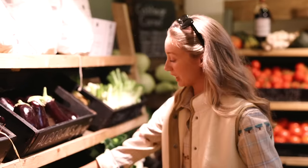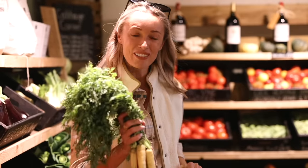We might think that carrots are traditionally orange, but actually they were originally loads of different colours, mostly purple and yellow. It was in fact the Dutch that made them orange to show off their national colour. Learn something new every day.